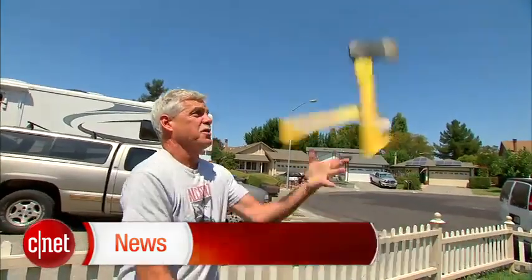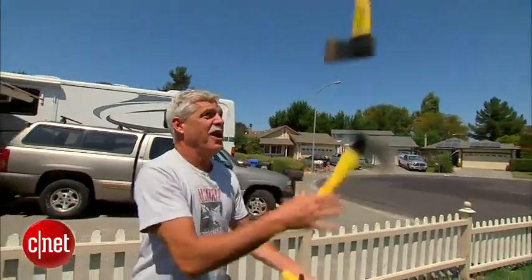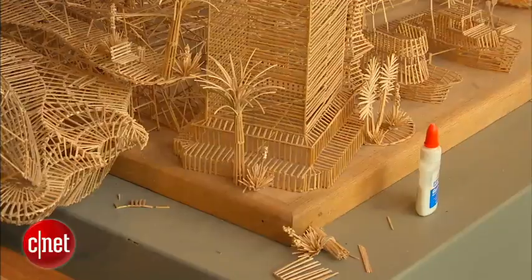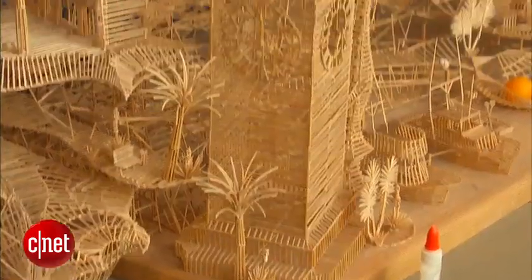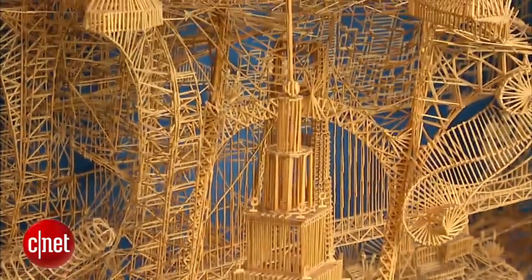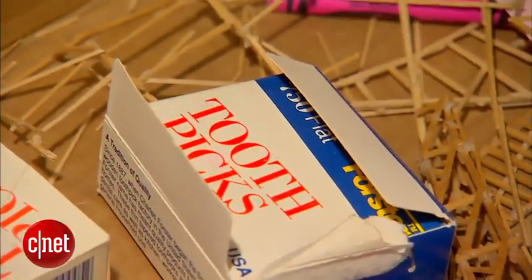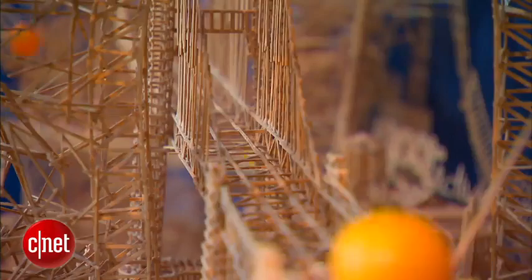Got to make that incredible, ugly look. Scott Weaver is a man of many talents. He juggles hatchets, spins frisbees with his teeth, and is a master sculptor in an unusual medium, toothpicks and Elmer's glue. That embodies the maker movement. It embodies tinkering. It is classic taking a household item and making something that is kinetic.